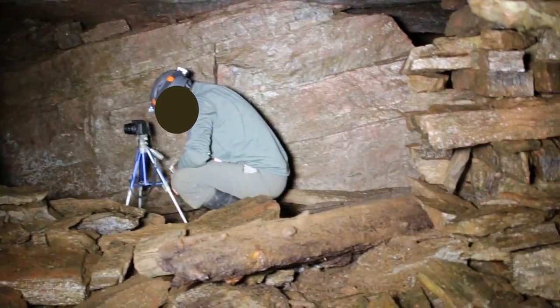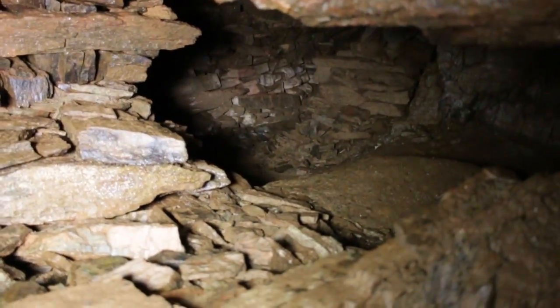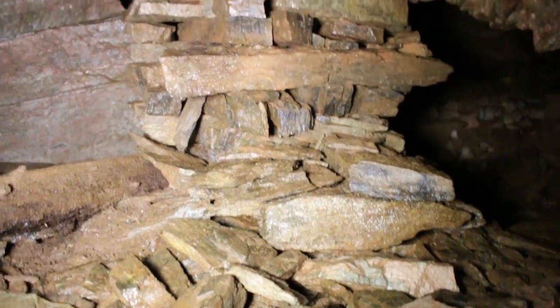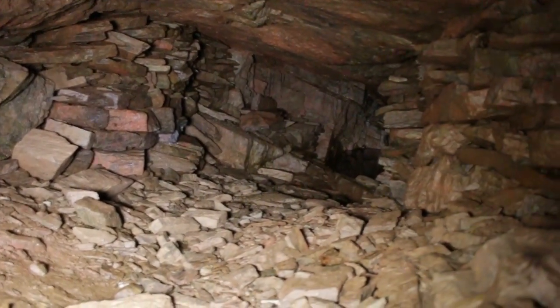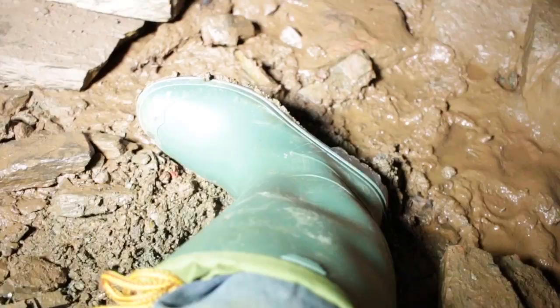Okay, he's doing his photography. I'm off to the left offshoot here. It's just looking back into the main drift. There's that pile of rocks again that are stacked up to hold up that part of the ceiling. And here's looking down that offshoot. And there's the water down there to the right, that dark patch.